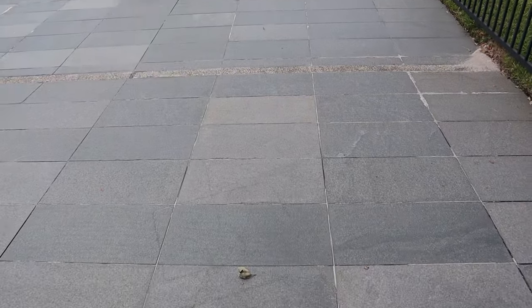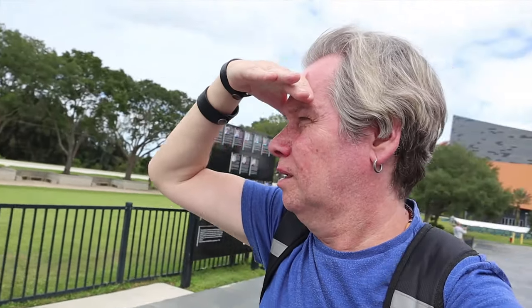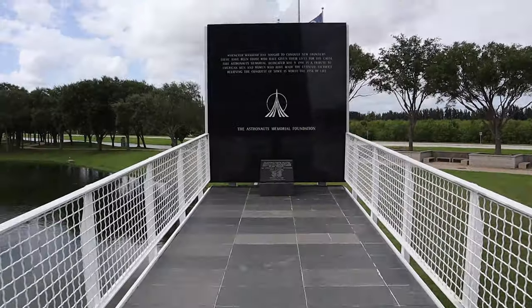So I'm going to go up to the memorial plaque. Yeah, this is the Astronauts Memorial Foundation. All the people who've lost their life contributing to the conquest of space.